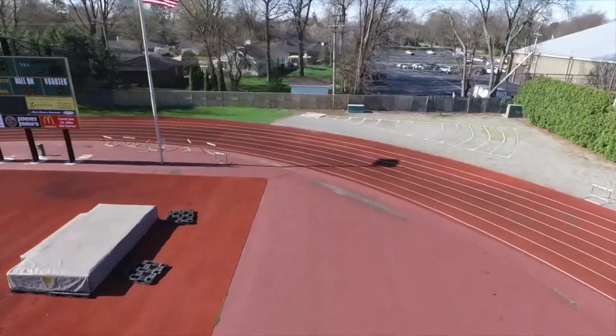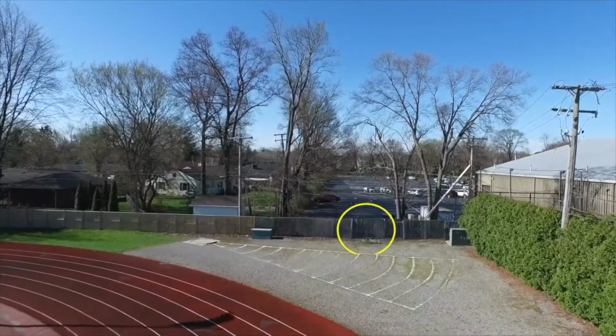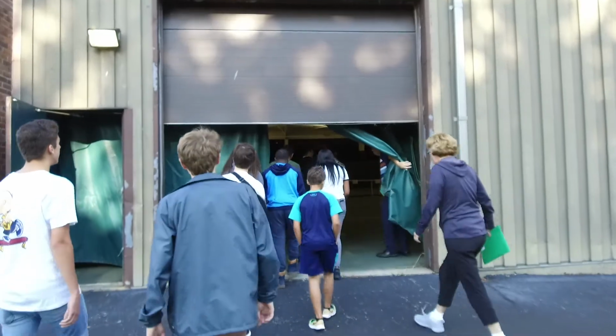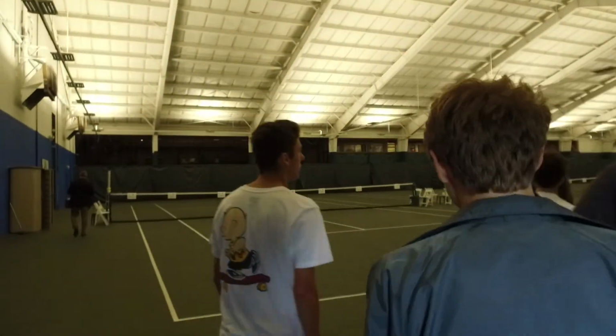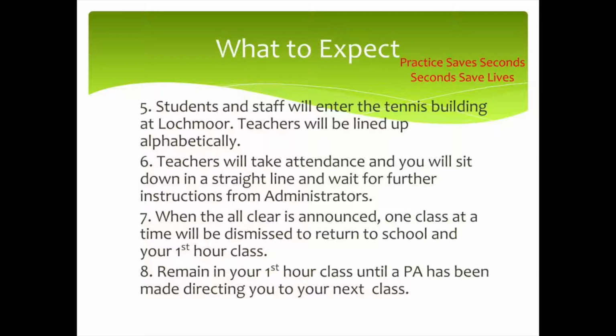Once you are inside, teachers will find their assigned location. Teacher names will be posted alphabetically, and students should find and line up at their teacher's sign. Line up, single file, and take a seat. Your first hour teacher will take attendance once you are seated. Please dress appropriately for being seated on the tennis court.